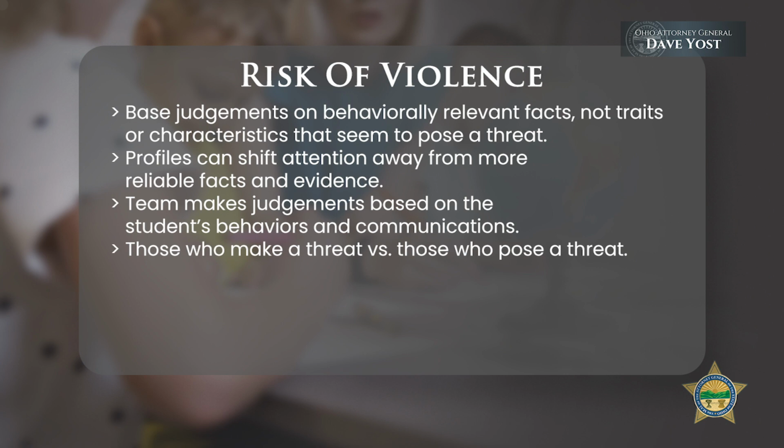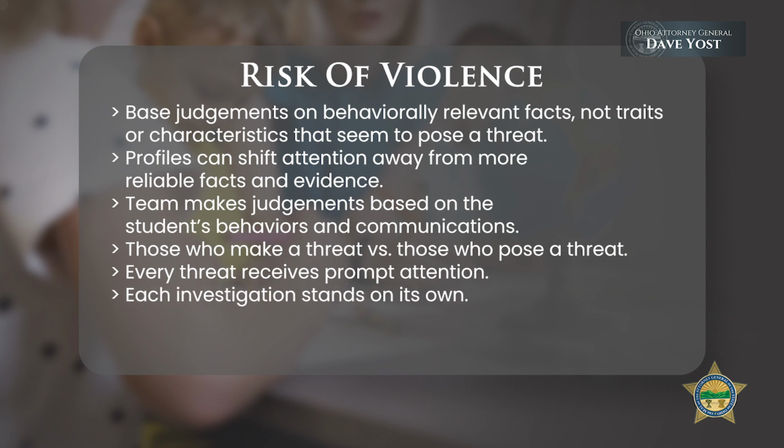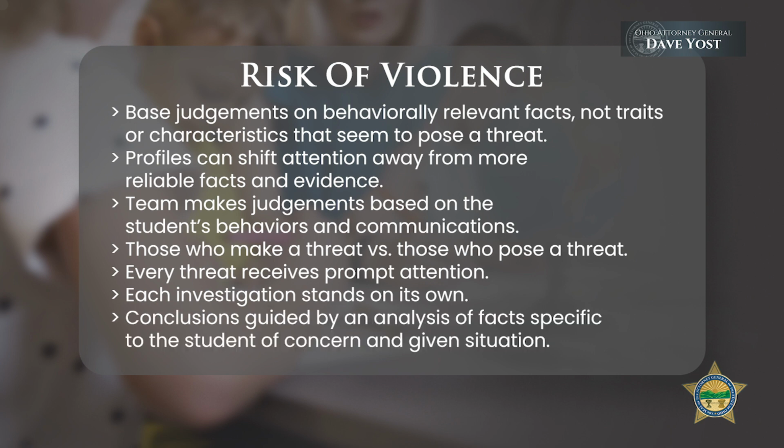There is a big difference between making a threat and posing a threat. Those that make a threat, of course, should have an intervention. However, those that pose a threat are students the team is going to need to spend a good deal of time on. Every threat should receive prompt attention, and the team should make their determinations based on facts. A major principle all threat assessment teams should have is that each investigation stands on its own. Conclusions should be guided by an analysis of facts specific to the student of concern and the given situation.